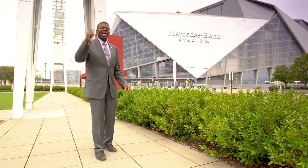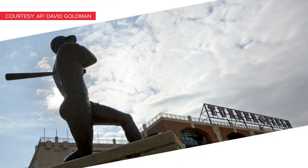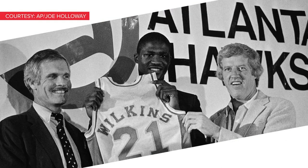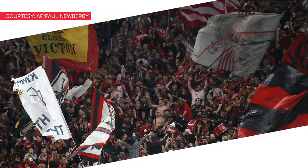Once an Olympic city, Atlanta's home to the best sports scene across the nation. Hey look, the South has something to say. You won't find more passionate fans anywhere. From the Atlanta Braves home run king, my man, Hank Aaron, to the human highlight film, Hawks' Dominique Wilkins, some of the greatest athletes have come through Atlanta. We're talking the Falcons, the Braves, the Hawks, the MLS champs, Atlanta United. This city has something for every kind of sports fan.